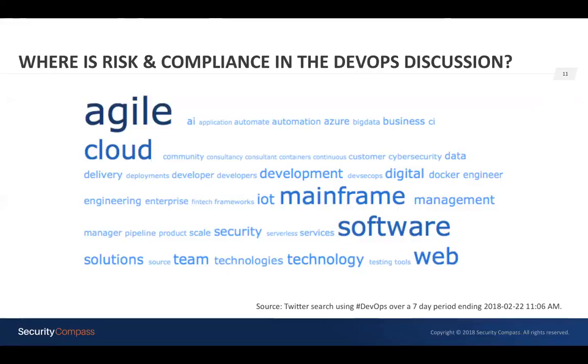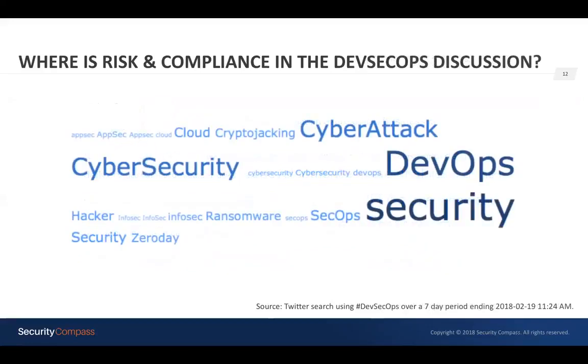Instead of DevOps, let's search within the DevSecOps domain and see what's happening over there. And so we went and did a similar analysis over a 7-day period to see what people were actually talking about. And here's what we found. Cyber attack, cybersecurity, DevOps, but again, not a lot on compliance, risk management, things like that.